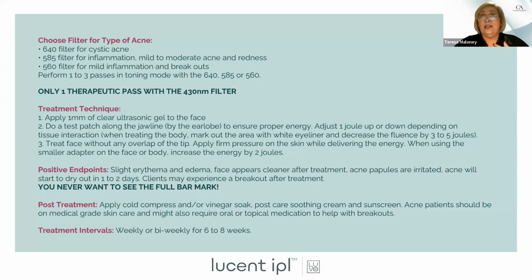And I tend to use the 430 in toning. It's more of a spicy filter because you're so superficial. So in toning, we're using the 430, safer too, because you're more superficial. So I tend to be in toning mode for most all acne that I'm treating. But you can see it says a double or a triple pulse, but toning just is a really nice way to treat it. And this isn't every 3 weeks. You can do this weekly, bi-weekly, 6 to 8 treatments to start.